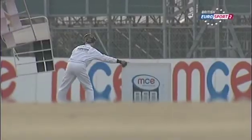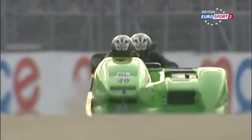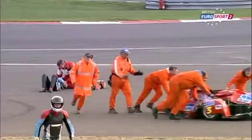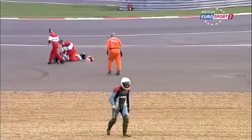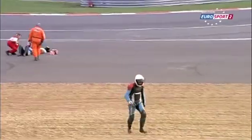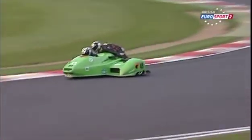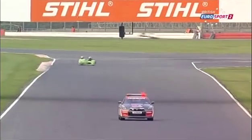The flag indicated that the safety car is imminent, so this is going to bunch everybody up. Roger Lovelock's lead is going to evaporate. Ben Holland and Lee Watson right behind him. And Barry James stretched out there on the tarmac, not moving at all. James Wynn walking away with his hands in the air. Basically, the body language said, I don't know what happened there.